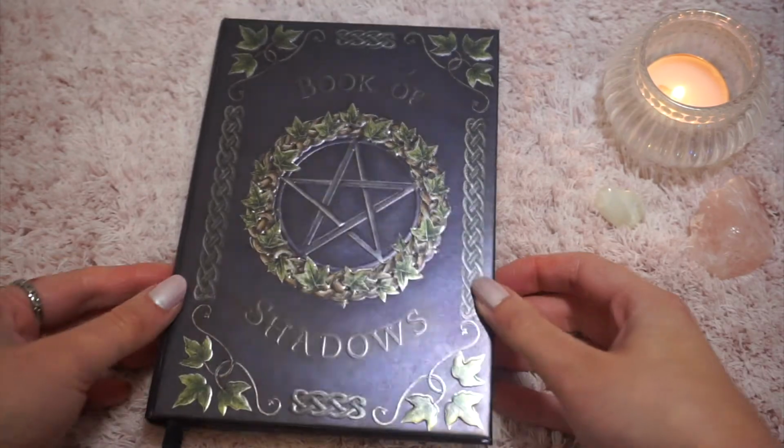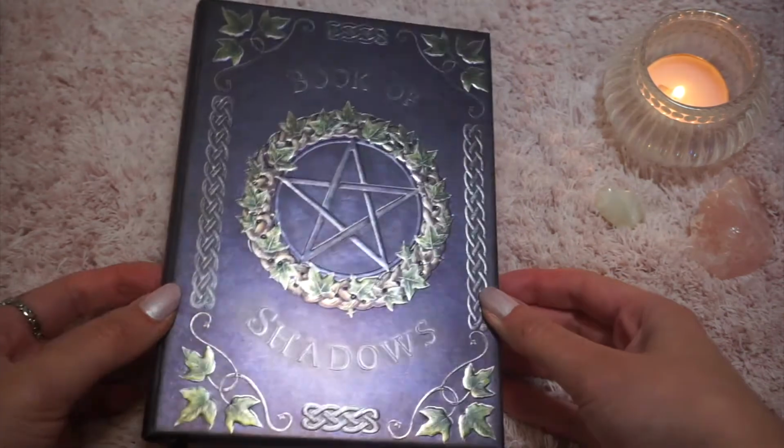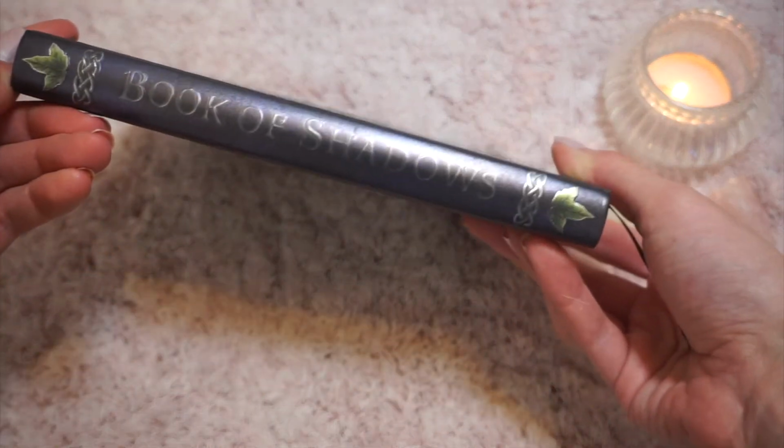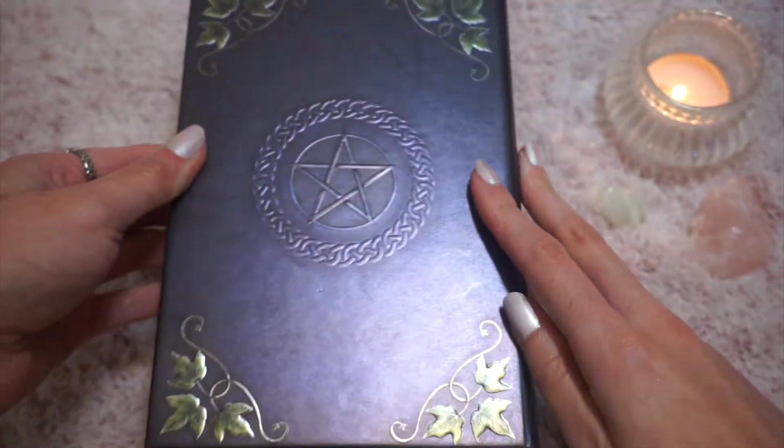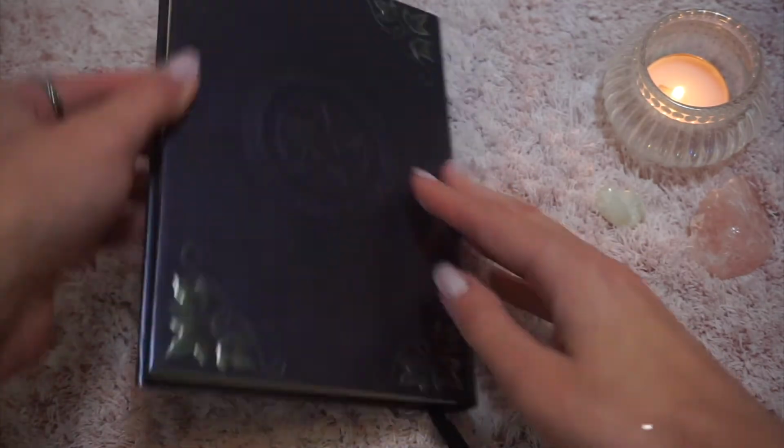I've got this little string here, for a certain page, if I'm wanting to look back on a page a lot or something, so it's really handy having one of these. It's a beautiful book. It's got the pentagram in the middle and this ivy around the edge. It says Book of Shadows, and it's got these knots around the edges and ivy, and it's just absolutely beautiful, front and back, absolutely stunning.